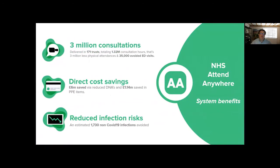So I want to talk about Attend Anywhere first. NHS England commissioned a company called Edge Health to produce a report. It's well worth a read. There's some really great data in the report around the rise of the Attend Anywhere platform and some key metrics around how video consultation scaled under huge pressure as a result of COVID in secondary care. In the last year, the Attend Anywhere platform was used to conduct over 3 million consultations, which is naturally 3 million in-person visits that didn't happen. But on top of that, they estimate, NHS England, that 35,000 ED visits were also avoided, delivering significant benefits and cost savings to the system.